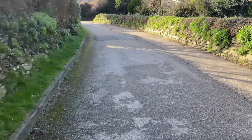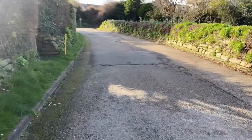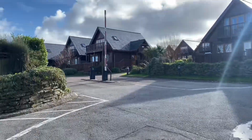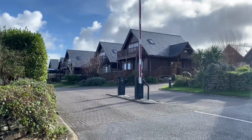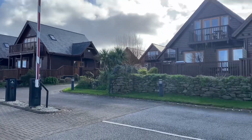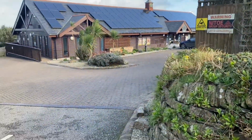I'm going to consult the map, and I think the next stop is going to be the swimming pool. There's probably a safer way for pedestrians to walk, but this isn't exactly a busy thoroughfare, so I should be okay. At the top of that road, you get to a little roundabout, and you've got your access. Barriers open in the day, but at night it closes down. And that gives you access into what they describe as Scandinavian lodges. But down here is the swimming pool.